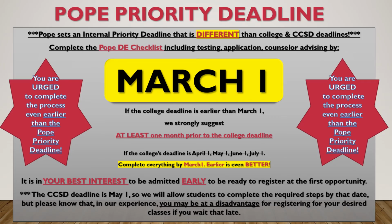When it comes to following deadlines and making sure that we are getting all of our students' paperwork completed and their applications into the college, we want students to have the March 1st deadline permanently etched into their minds. At Pope, we want students to get everything done by March 1st. We want them to have applied to the college. We want their test scores to have already been sent to the college. We want them to have already submitted their transcript to the college. We want to have already met with them. We require students to meet with us, and I'll give you more information about that in a minute.